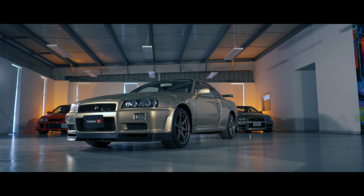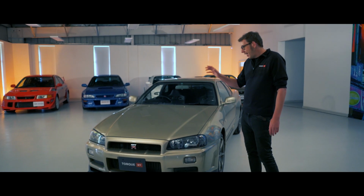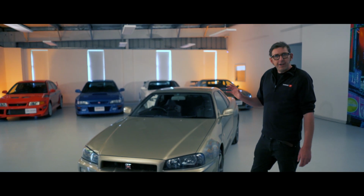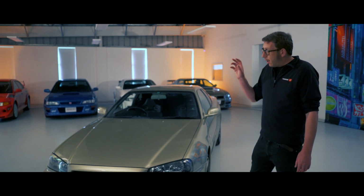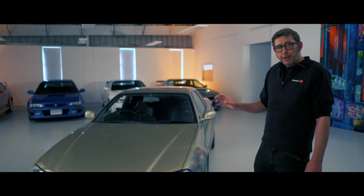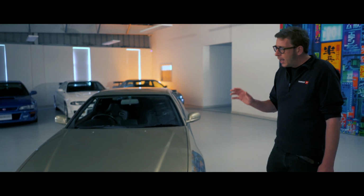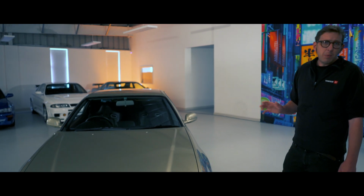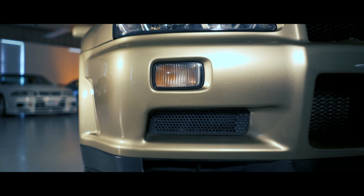So the R34 GTR, I mean, what do you say? Absolutely defined a generation. They produced something like 11,500 R34 GTRs. Of the M-spec variants, there was only 366, so it's super rare straight out the gate. And then this one in particular is in EY0 silica brass, and they made only 122 in this color.